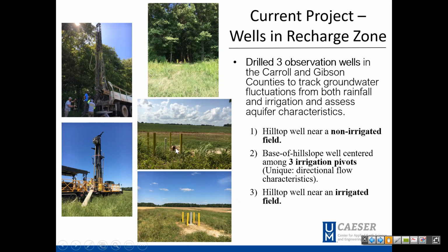This well is centered around 3 irrigation pivots. There's 2 up here on this hill, and then behind this picture is a 3rd pivot. This one gives us some unique, hopefully, directional flow characteristics. So the effects of the 2 wells on the hill, which are shallow, and then the effects of the deeper well behind.